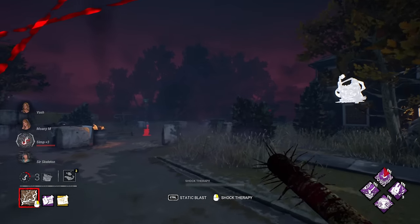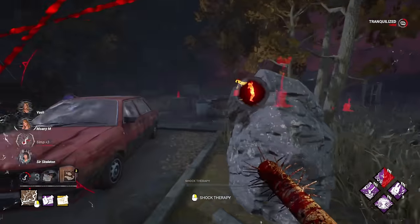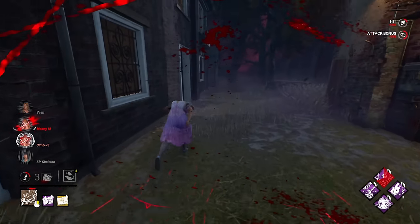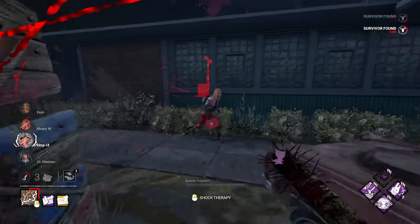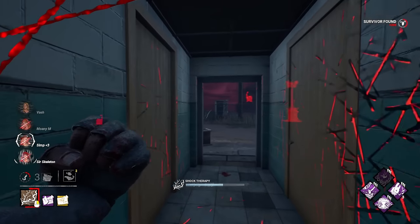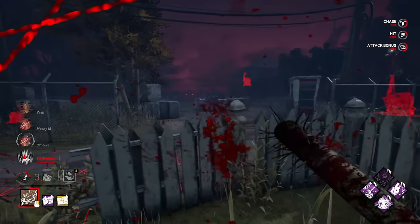Yep, that's DMS here. Static blast here. Yeah, that's a big terror radius, dude. That's huge. We're gonna let her go. I'm gonna actually get a swoop back over here. Yeah, see? There we go. That's fun. We definitely shock her at the window. Give me another down. As long as we keep away from the school, we're going to be looking good.